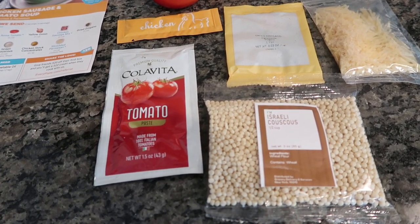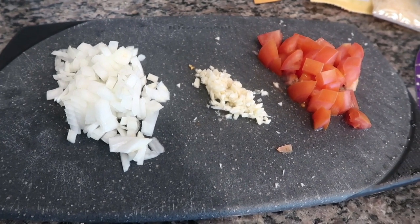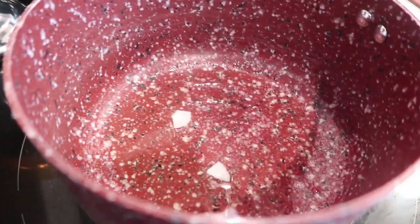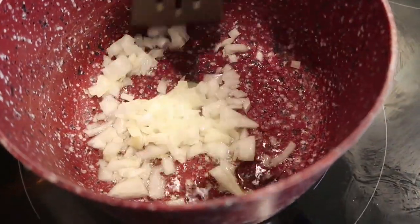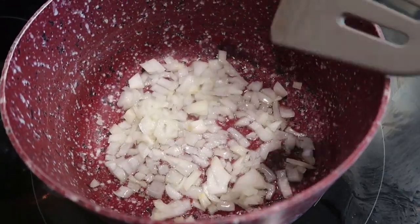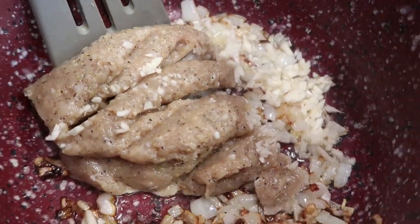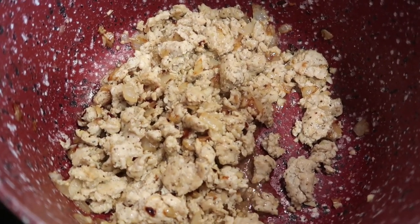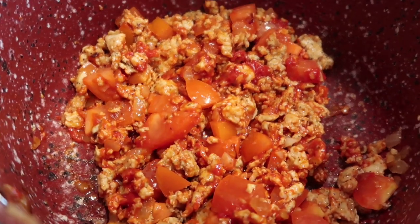So now dice up your onion, your garlic, your Roma tomato. You always can adjust those flavors to what works best for your family. And then a little bit of olive oil in a saucepan. I always throw a few veggies in there, and if I see them sizzle, I know my oil is ready. And then you're going to throw in your onion and your garlic and cook that down, and then you'll throw in your ground sweet Italian chicken sausage and cook that down. You'll add the tomato paste and your Roma tomato and cook that down, and now we have that chili base.